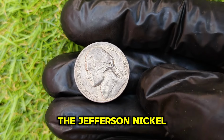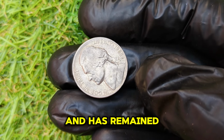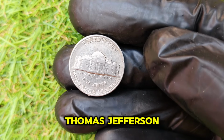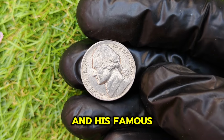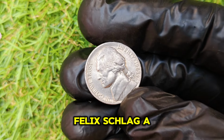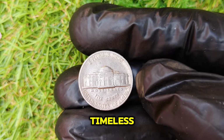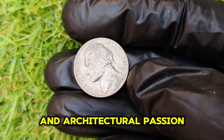The Jefferson nickel was first introduced in 1938, replacing the Buffalo nickel, and has remained one of the longest-running coin series in U.S. history. The design features a portrait of Thomas Jefferson, the third President of the United States, on the obverse, and his famous home, Monticello, on the reverse. Felix Schlag, a German-American sculptor, was the artist behind this classic design. His goal was to create something timeless, something that truly reflected Jefferson's intellectual depth and architectural passion.